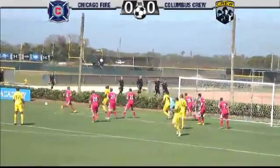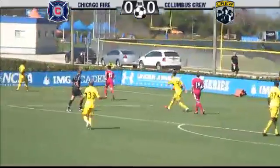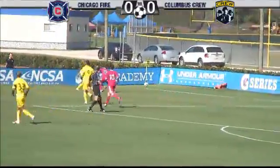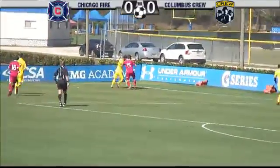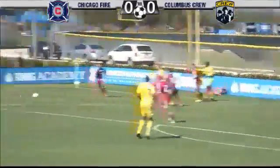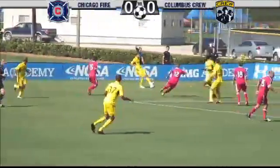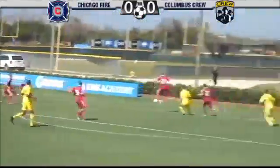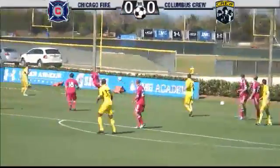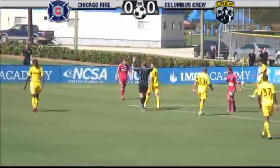Chani there. Puts it off his chest. Numbers in the box for the Crew. Out to Viana. Looks to take on Wells Thompson. Plays it off at Thompson. Rolls. Back to Higuain. There's Viana. Swung in with the left foot. Lorenowitz heads it down. Paul saves it from going out for the corner. Throw in deep for the Crew.